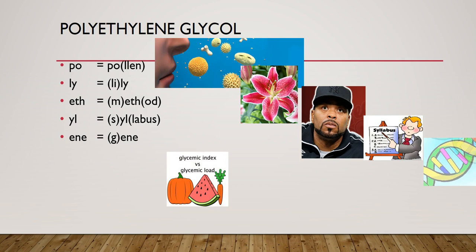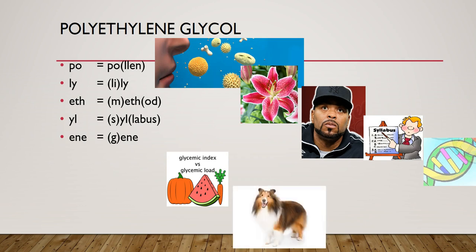The second part, this is another one I had to go out on a limb to find a picture. So glycemic, and do you know what kind of puppy dog this is? It's a collie, glycol. So polyethylene glycol.